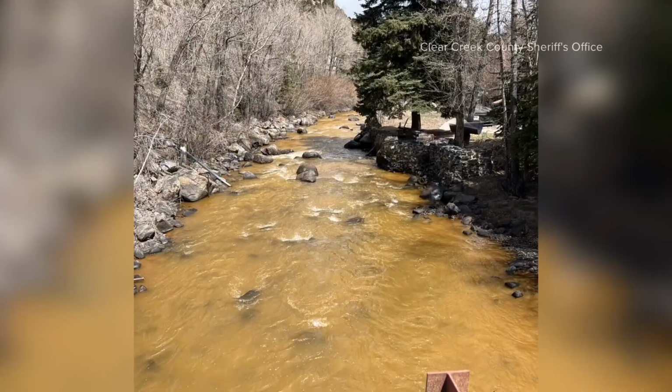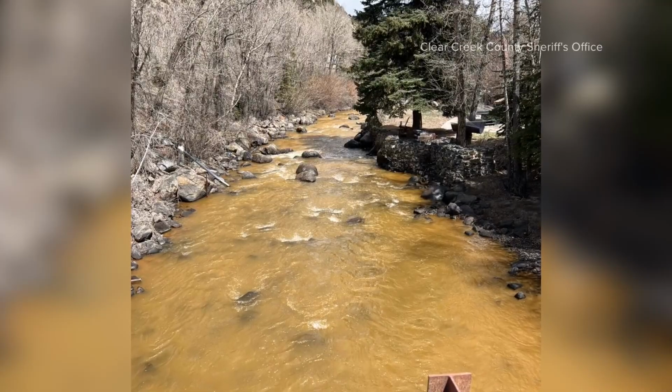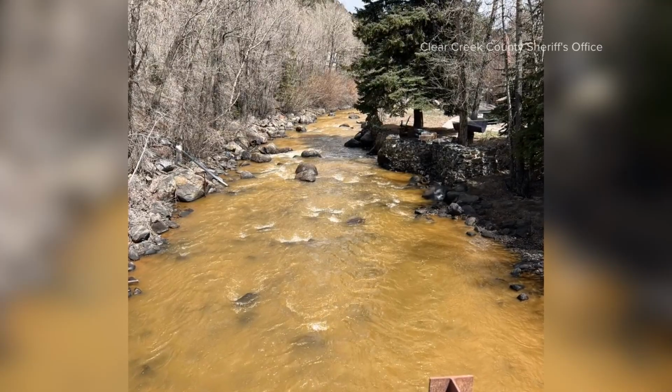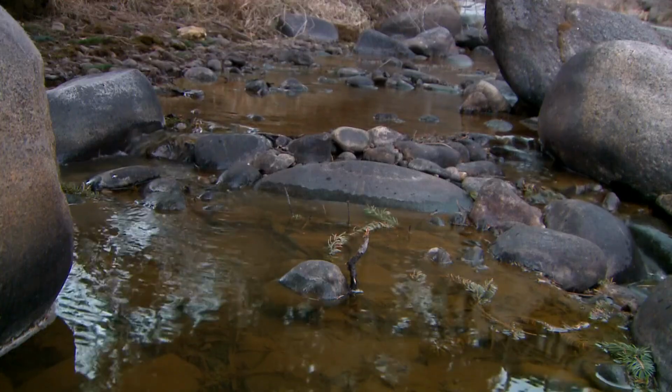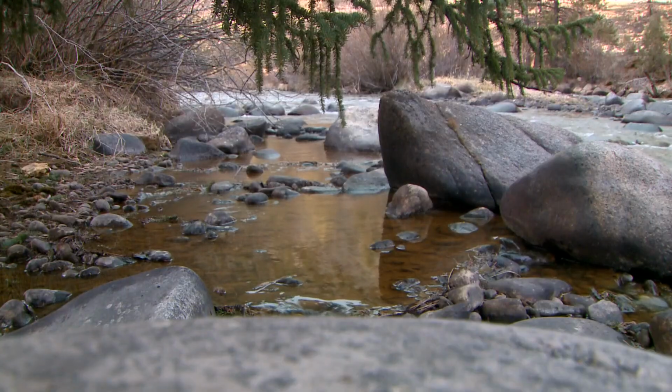Now, initially, the sheriff's office warned people to stay away from that water as they brought in the county's environmental health team to take a look. But soon after, they gave an update saying there was no threat to the public's health and that the environmental health team determined that that discoloration had come from a blocked sediment pond that was let loose down the creek.